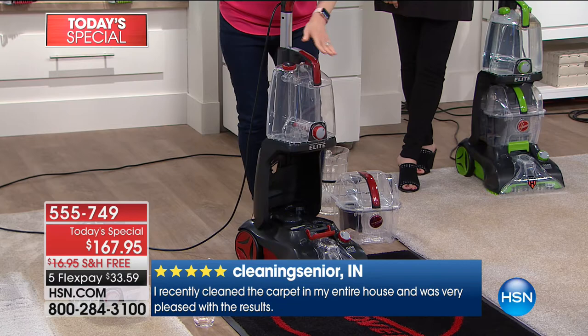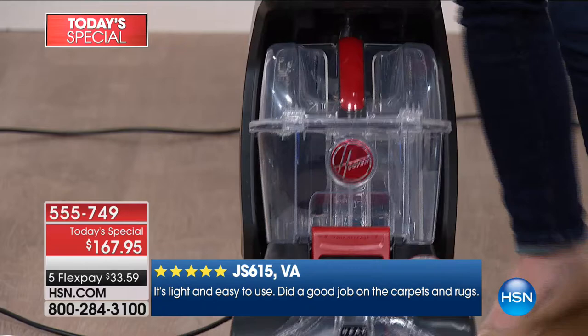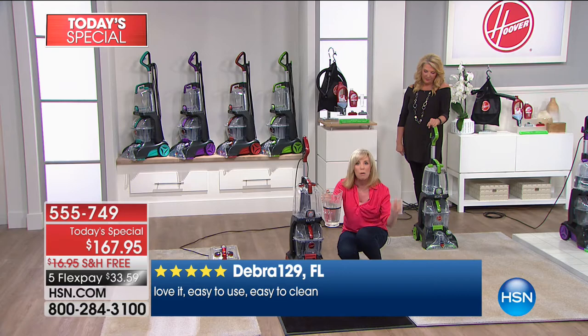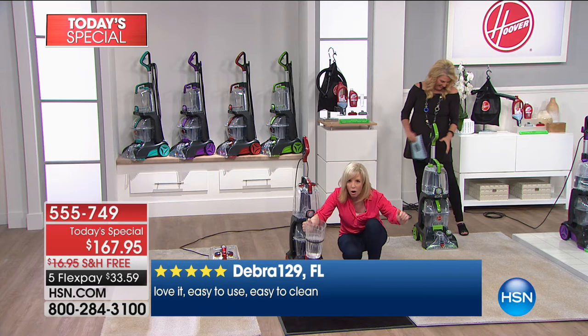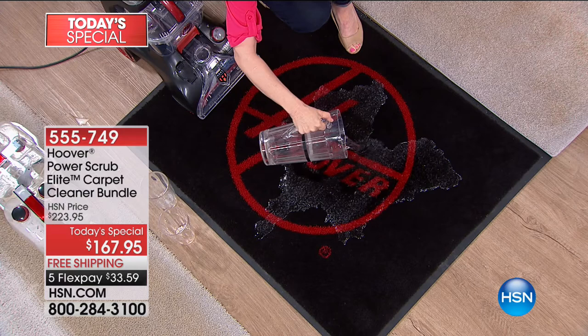We're starting with a clean tank, totally empty. I also love the new tanks, new design, nothing's drippy, nothing's messy. To demonstrate the recovery rate of how powerful it is, we're starting with this water and then we're going to measure it. I'm going to pour all of this water. That's a ton of water. I'll try to pour it where it doesn't go off the carpet.